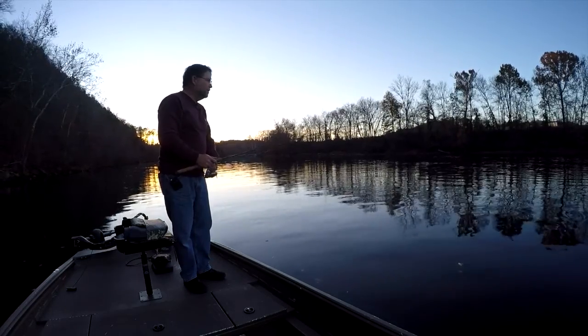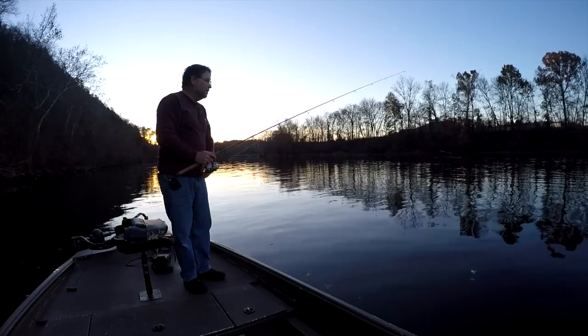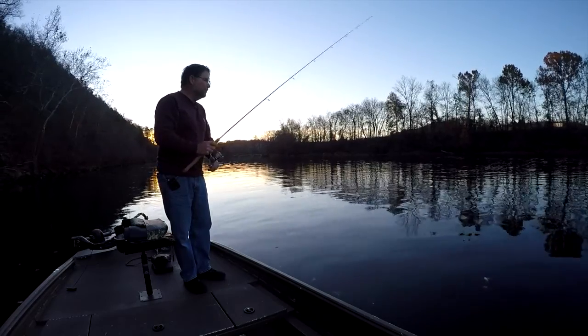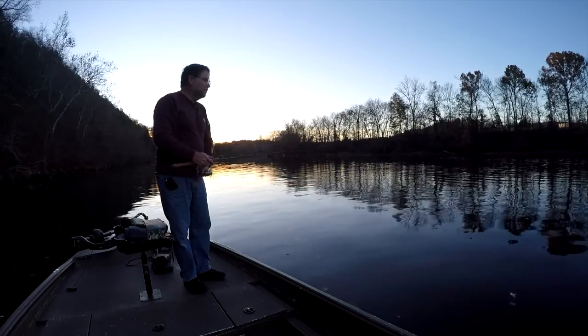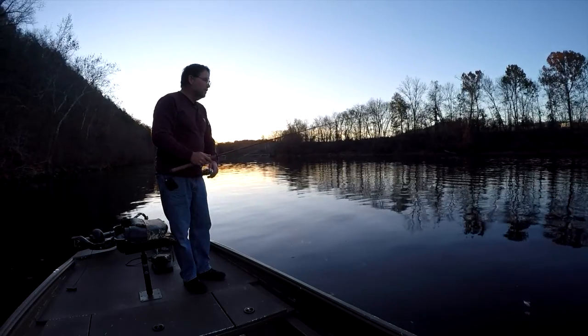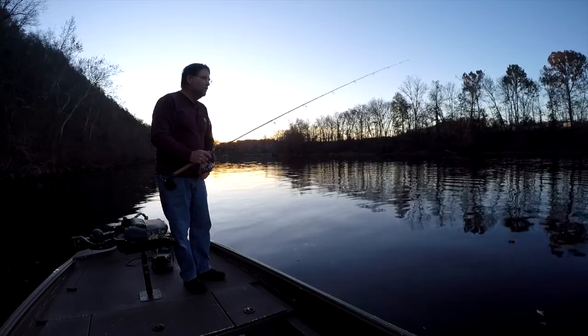It's a 32nd ounce jig, and I can let it sink a long time in this depth of water. We're probably about 10, 12 feet of water. Little yippy dog up on the bluff.